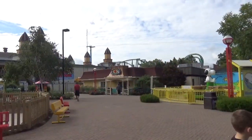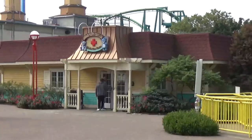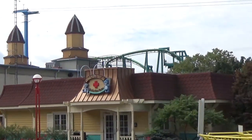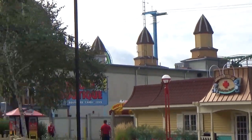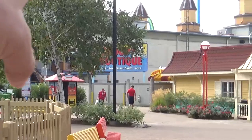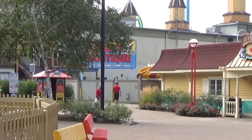Also, if you ever need it, I highly doubt it, but up in the front of the park here in Planet Snoopy, there's a first aid station right there. So if you ever need help or whatnot, and it leads into both the arcade over there, if I can get it in the shot, and the Snoopy Boutique.